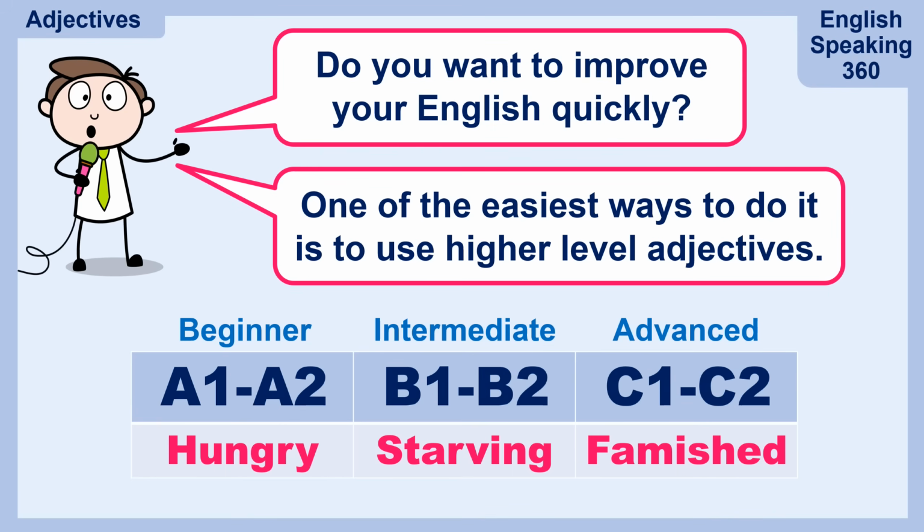I know some of you will say, but teacher, is it okay to use those words? Quite frankly, in casual conversations, people tend to use super easy words like hungry. So, if you're just having a casual conversation with friends, stick with hungry. But if you want to sound a little bit more educated, you may use starving. The intermediate word is actually not bad, and you can use it also.